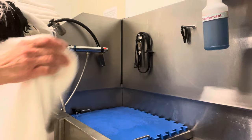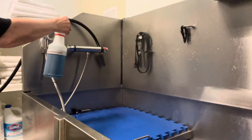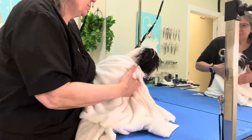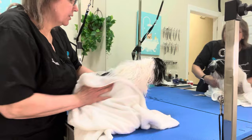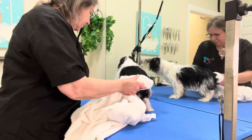Disinfect the tub. So the dog whining in the background is his brother watching him. Typically, when you have litter mates like this, they're very, very bonded. Especially the boys.